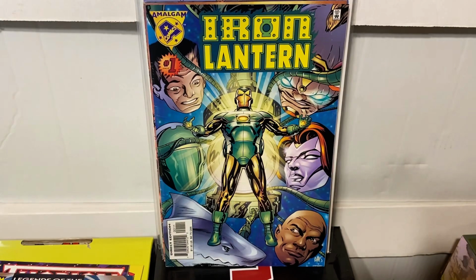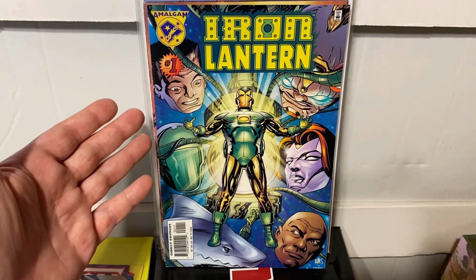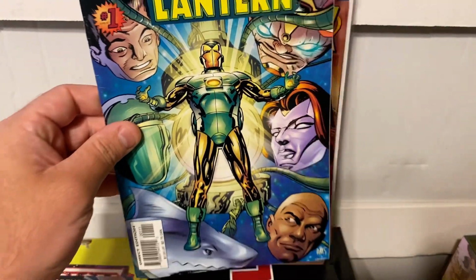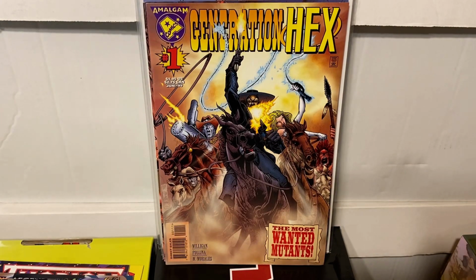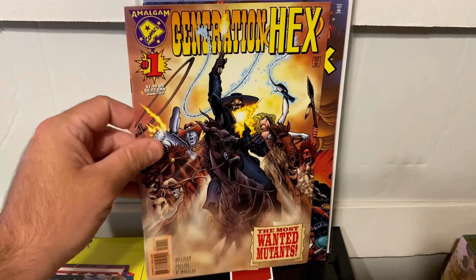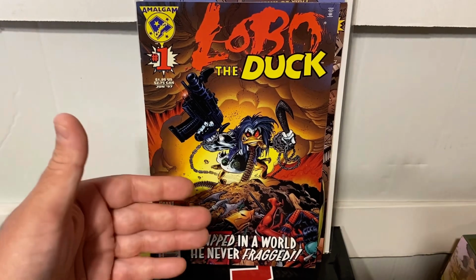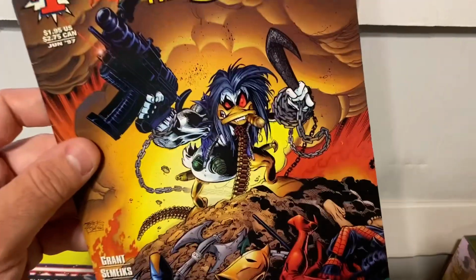Also got Iron Lantern, which obviously is a crossover between Iron Man and Green Lantern. And you know what? The art is actually pretty nice. I like this one. Next, we have Generation Hex, which is, of course, Generation X mixed with Jonah Hex. I thought that was really cool. This one is really interesting as well, Lobo the Duck. I love the art on this one, seeing the mix of Howard the Duck and Lobo. And look at that. That is just so fun.